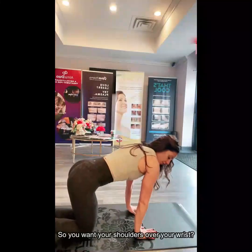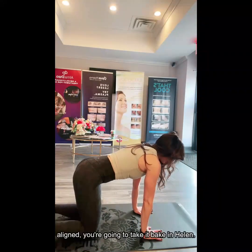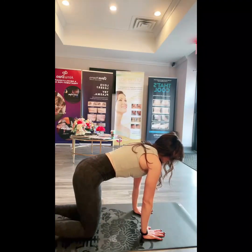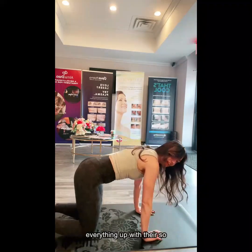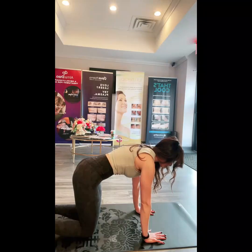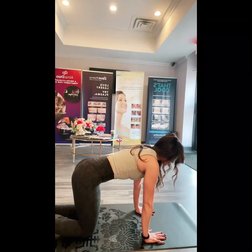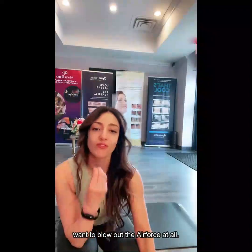I'm gonna start, I'll show you on all fours. So you want your shoulders over your wrists, your knees, your hips also aligned. You're gonna take a big inhale in, and you wanna fill your lungs up. You wanna fill up your upper back, your side ribs here. You're just gonna fill everything up with air. And then on the exhale, you're gonna squeeze everything out. Inhale, exhale. Now on the exhale, you're really going to wanna blow out the air, force out all that breath, while pursing your lips. You can get a better understanding of really squeezing all that air out.